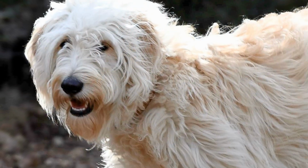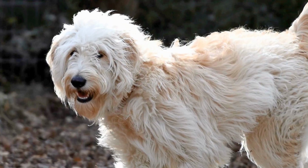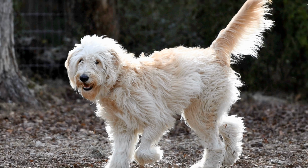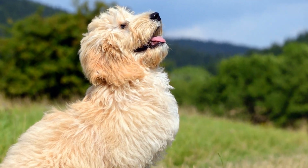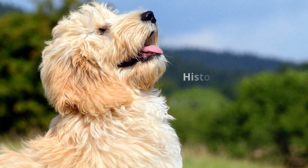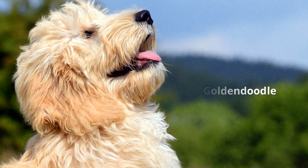Goldendoodle is a cross between the Golden Retriever and Poodle. It is not an official dog breed, but a so-called designer dog and therefore not recognized by the FCI. History and origin of the Goldendoodle.